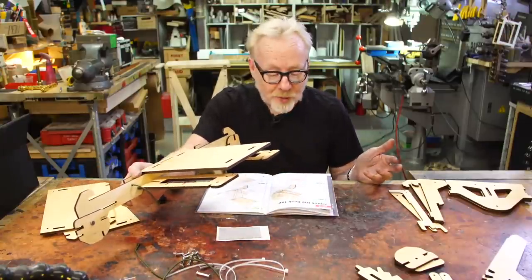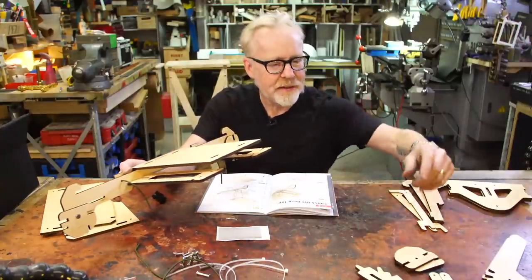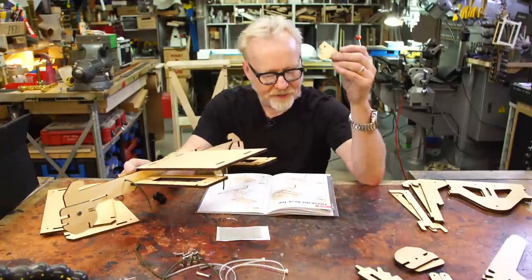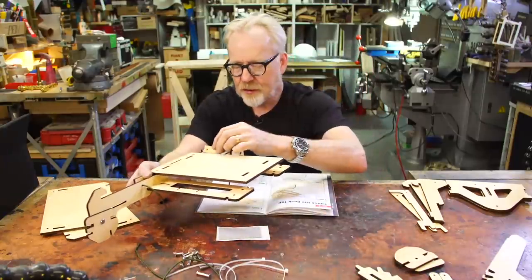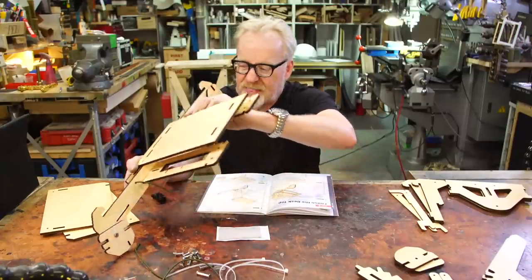Oh, this is part B. We're now on step one of part B. Start on the left side. Thank you for that. And there is a piece. It is one of these little important pieces that was called out. And this goes in here, and right up, does it?